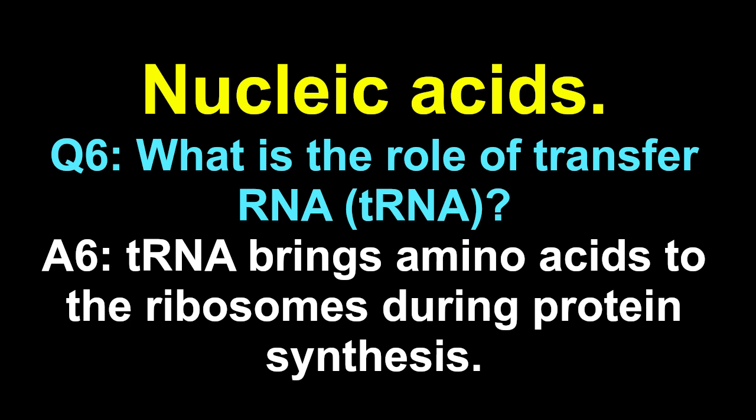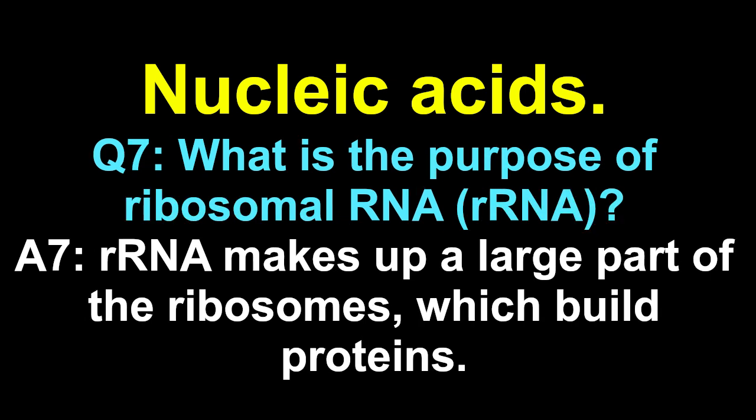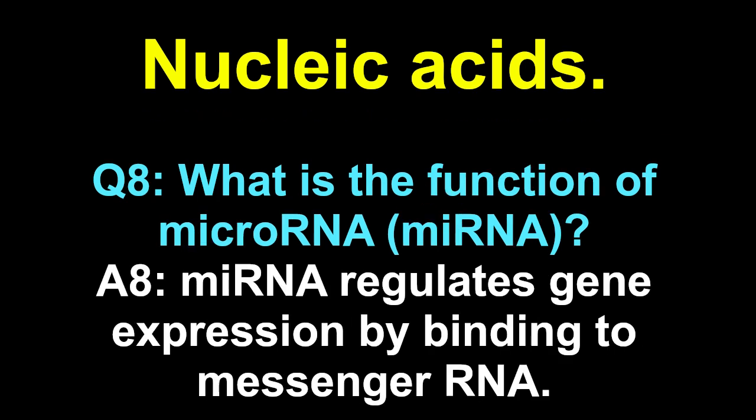Q7. What is the purpose of ribosomal RNA, rRNA? A. rRNA makes up a large part of the ribosomes, which build proteins. Q8. What is the function of microRNA, miRNA? A. miRNA regulates gene expression by binding to messenger RNA.